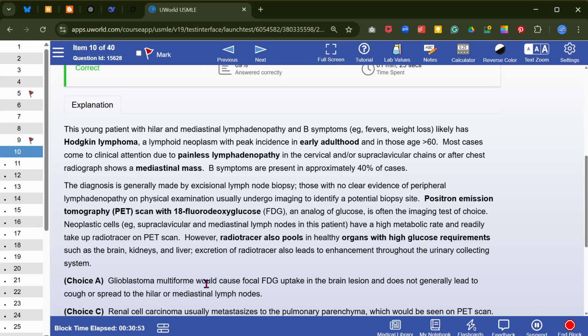PET scan with fluorodeoxyglucose, an analog of glucose, is often the imaging test of choice. Neoplastic supraclavicular or mediastinal lymph nodes in this patient have a high metabolic rate and readily take up the radiotracer on PET scan. However, the radiotracer also pulls into healthy organs with high glucose requirements such as brain, kidney, and liver. Excretion of the radiotracer also leads to enhancement through the urinary collecting system.